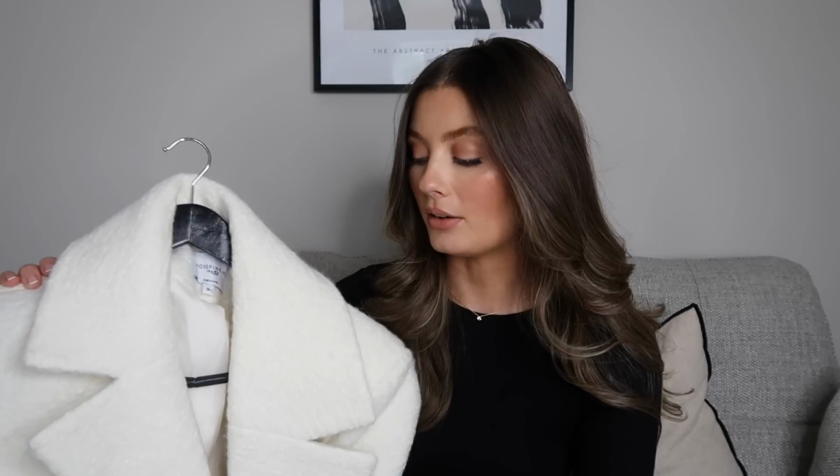I believe this was quite expensive. I think maybe about £70, £80. So really, actually, that's not too bad for a coat. I think the benchmark for a good quality coat nowadays is like £100, £120. I definitely struggle to find anything good quality for less, but I do really love this.